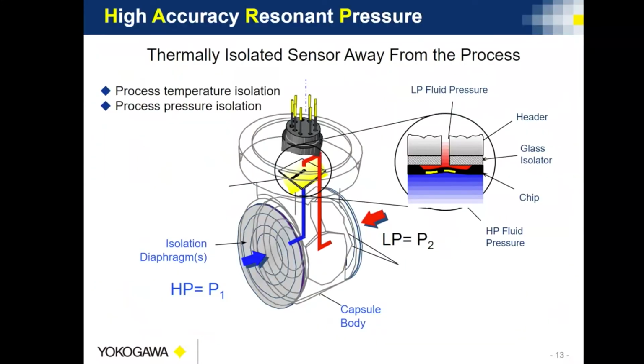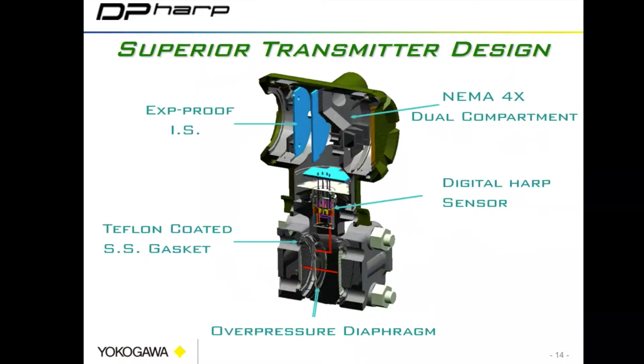All right, if you've seen some of these slides, you'll see it says DP HARP. That's what we call that sensor. The HARP stands for high accuracy resonant pressure, in case you were curious. But I like to show this slide. This kind of shows the location of that sensor right above the diaphragm where it's located. So it's always nice to let customers know that, hey, this sensor, it's not behind the diaphragms, right? It's not going to experience process or temperature changes as far as being affected. It's pretty much isolated in that neck. And here's a better example of a kind of a cross-sectional area.